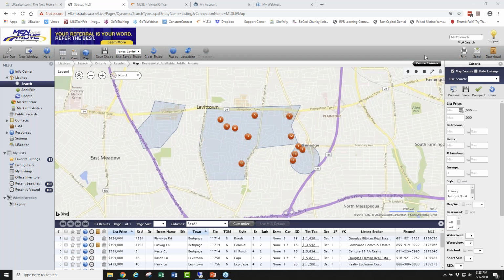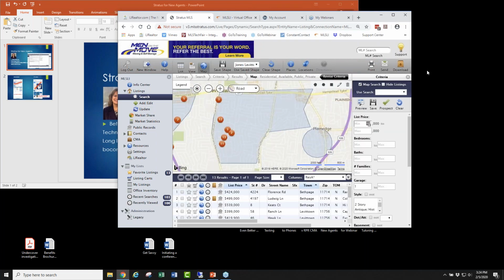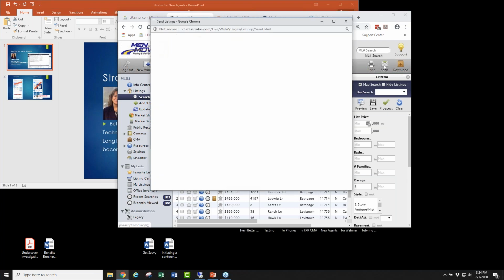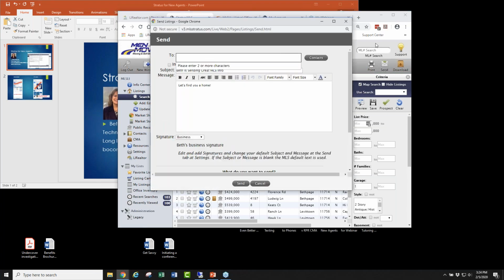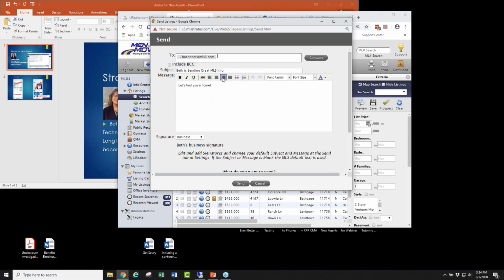So if you want to email listings to somebody, you're going to use the envelope at the top right here. You may not be able to see it because the GoToWebinar panel might be hiding it. Let me just make this a little bit smaller so you can see. Okay. So at the top, you'll have the send icon, right? The envelope here. And I would recommend testing it out if you haven't sent any yet. Just make sure you're sending the right thing. I'm going to send this to myself. You should do the same thing just to see what happens when you send listings.